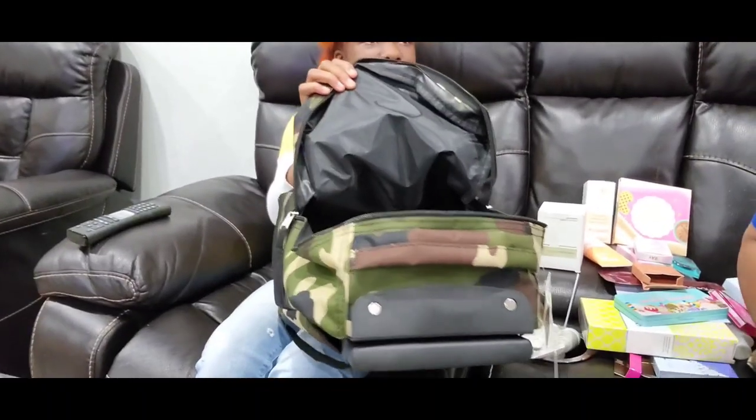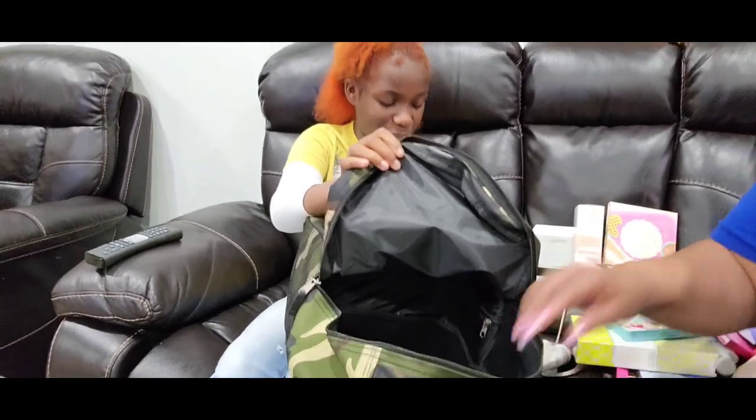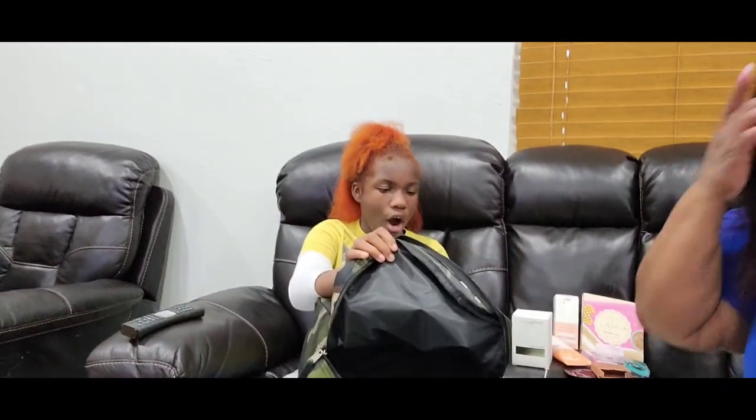So this is her backpack. Can you show us the backpack? Can you show us all around? Can you open it to show them the inside? They want to see how big it is. Well, look at that. There's something in the back. Got some space in there. That's a pretty big backpack.